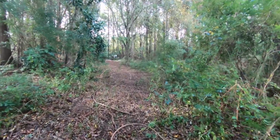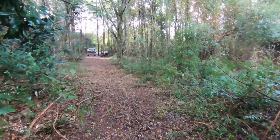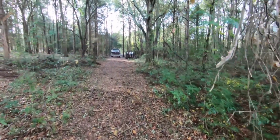It is absolutely amazing and very rewarding to see even small successes like this road being opened back up out here on the old Byrd farm. This had so many years of overgrowth taking it over.